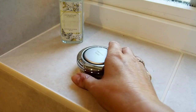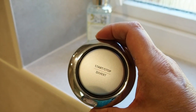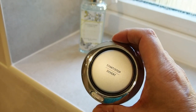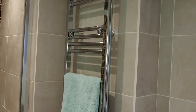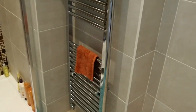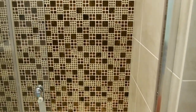And then on the windowsill we have my great little toy, and this is the remote control for my shower. So you press the button to start it, it flashes, and once it stops flashing, the shower is up to the temperature that you've set it at. We've then got the towel rail, which is a nice tall one. Again, I was thinking about the terracotta, so I literally just bought one flannel to see what the colour looked like with it. So let's move into this fantastic shower, and this is my feature wall.